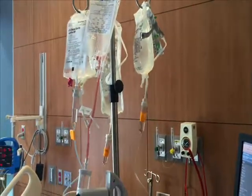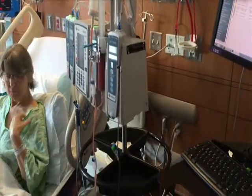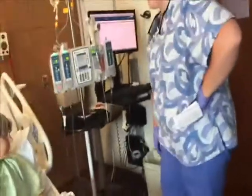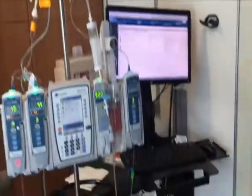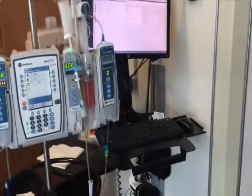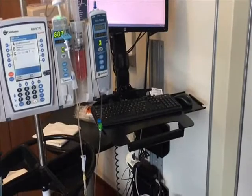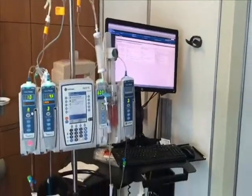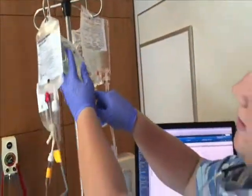So that's the last of it. I might do one more flush just to make sure we get all the pink out of there. Okay, so now we've emptied the bag, so now we're just flushing. As you can see, the lines are very light in color, so that means there's mostly saline in there, so we're just flushing the rest of them through. And after that, we will be done. That's it. And the saline comes from the bag behind this. There it is. Yep.